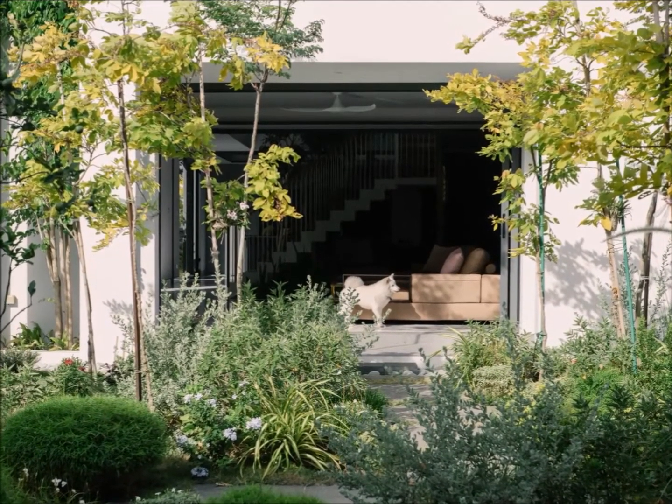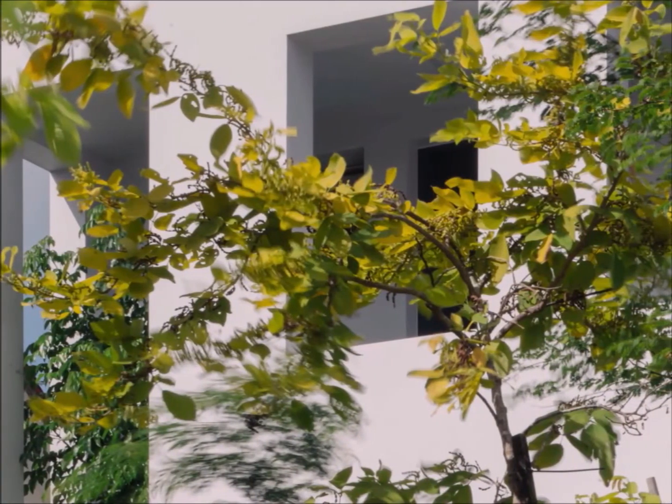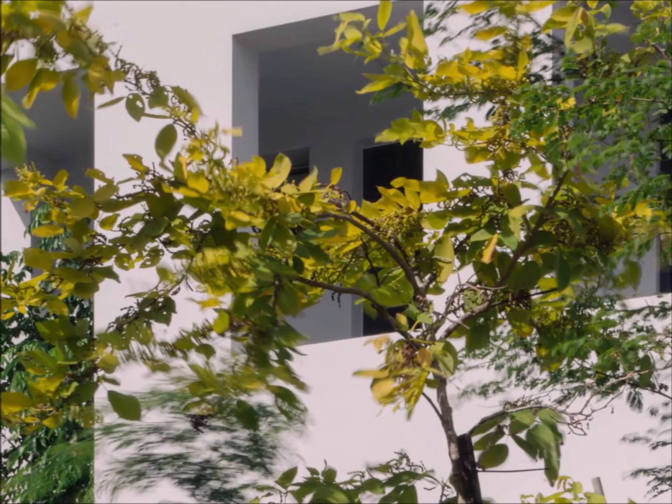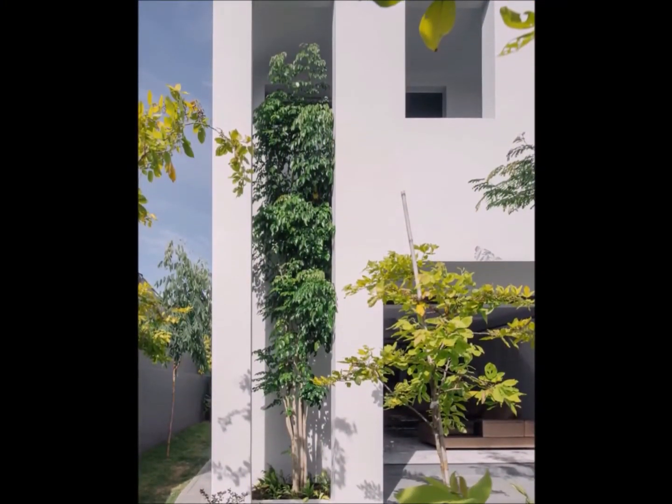Country, Singapore. The brief was for a multi-generational home for 3 households. The client's young family with a child, their parents, and their aunt, with private spaces, common spaces, and generous greenery.